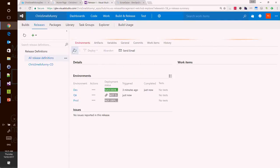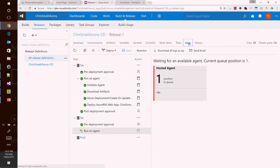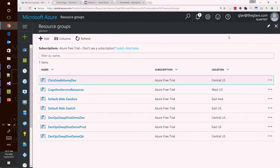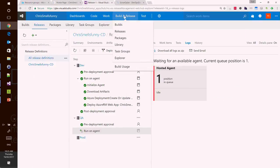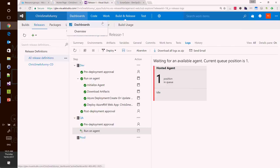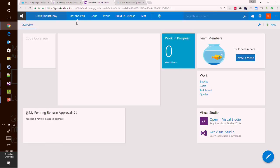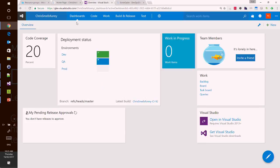Let's just refresh that. Okay. Oh, go to logs. We can watch that run through. Currently waiting on an agent, but nonetheless, we have a fully working, fully functioning CI/CD pipeline. We've got a dashboard that is showing us code coverage and the deployment status, as well as any pending approvals. And deployment status, boom.